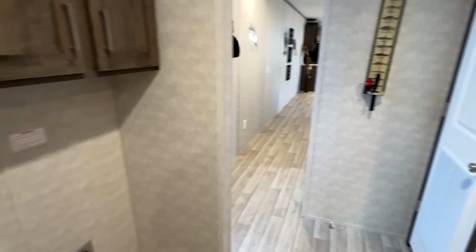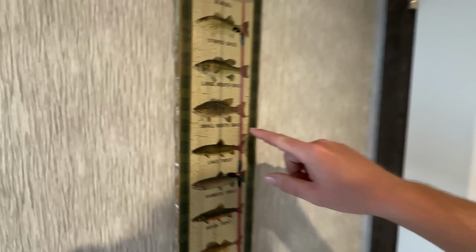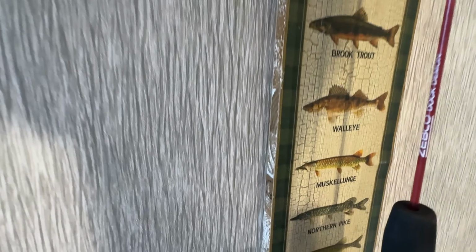I'm gonna tell you what, ladies, if you got a man can't even bait a Zebco, you need to get away from him. Look at this, look at this. I cannot make this up, you guys. There's that smallmouth bass. You got your striped bass, your bluegill. Got your northern pike.